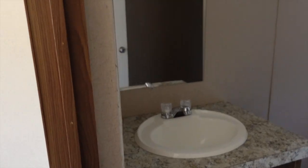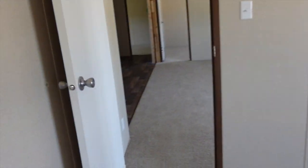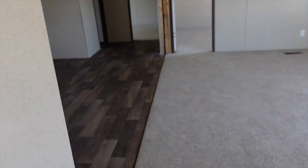Master bathroom and closet. You've got your sink here. So you got one sink in here. Garden tub and shower combo. Toilet behind the door. And then your master closet is around here. Long closet. Awesome. Hopefully there's some pictures online that I can really show you what the house looks like all done up.